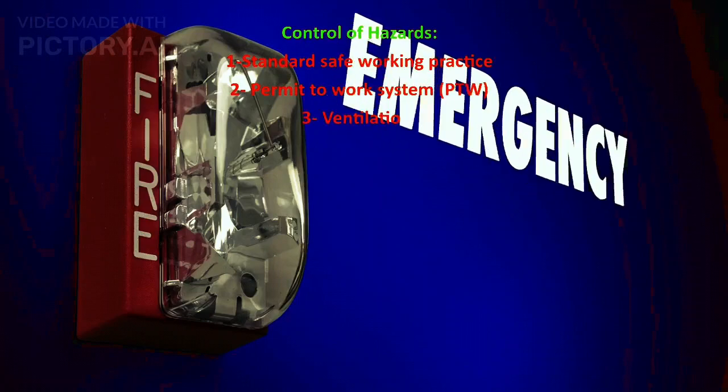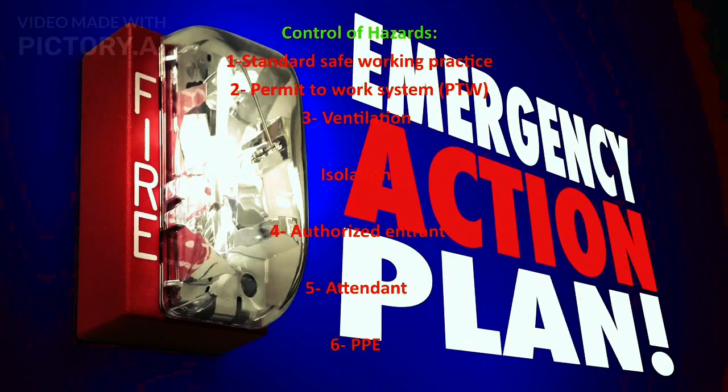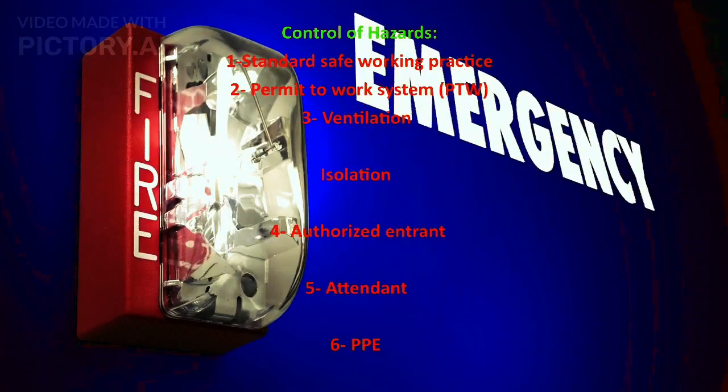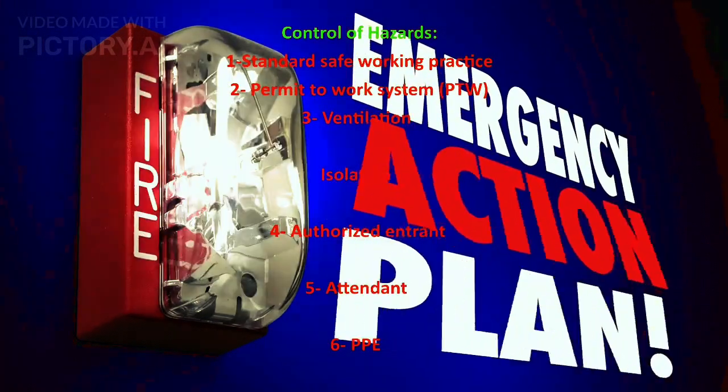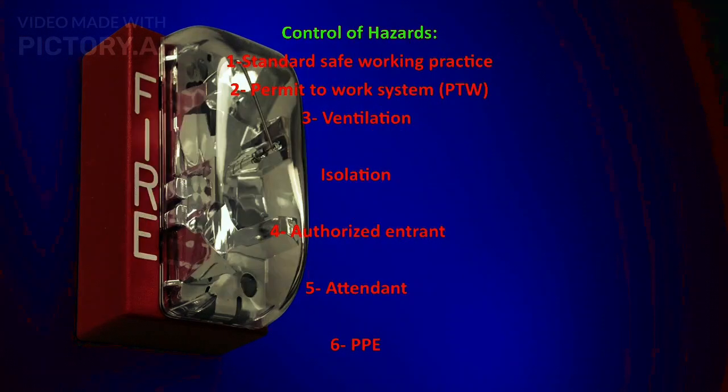Control of hazards. 1. Standard safe working practice. 2. Permit to Work system (PTW). 3. Ventilation and isolation. 4. Authorized entrant. 5. Attendant. 6. PPE. 7. Rescue and emergency plan.